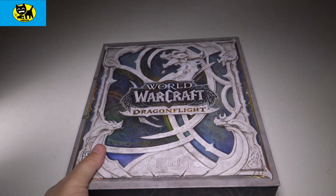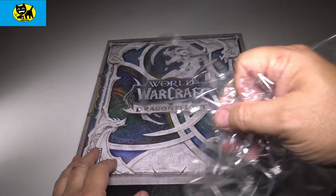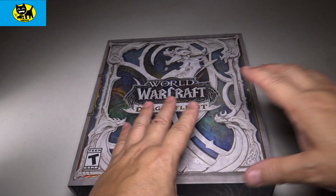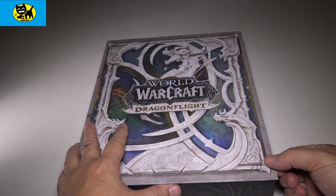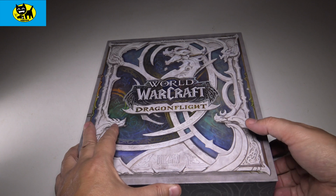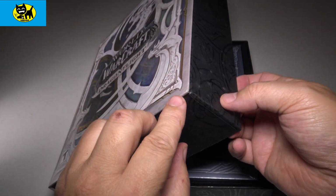Now, one thing, some of these boxes actually slide. I believe this one does open like a book. So I did have to remove all the shrink wrap. I kind of like the slide method a little bit better in a way. That way you can leave the shrink wrap on. But let me see here. I believe this opens up like this. And this just kind of opens like a book. Yep, it does. Little ding on my box, but you can see it looks very nice.